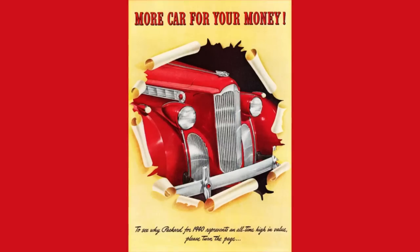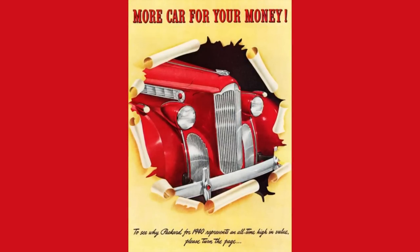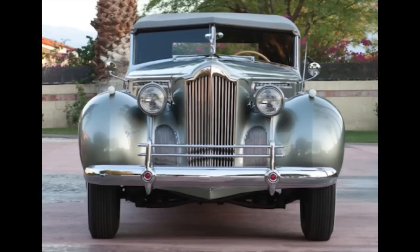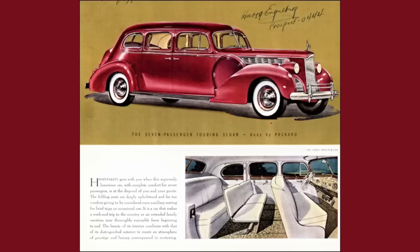1940 was kind of a new era for Packard. The front fascia and grille was totally redesigned, going from a large, imposing grille to a more slender grille, flanked by smaller grilles on both sides. Also, 1940 was the first year without the 12, which was their flagship model. But not just the 12, the Standard 8 and Super 8 were also somewhat semi-retired.